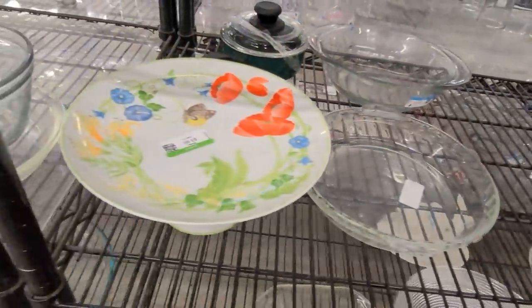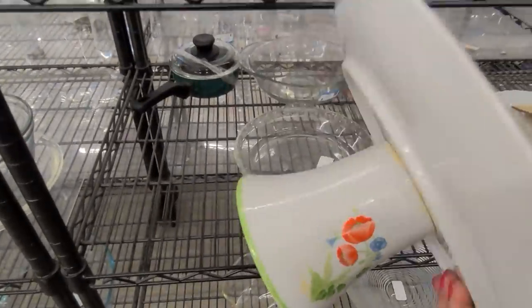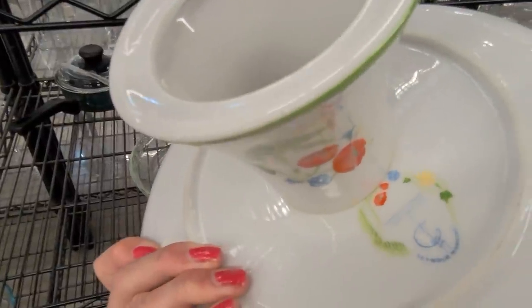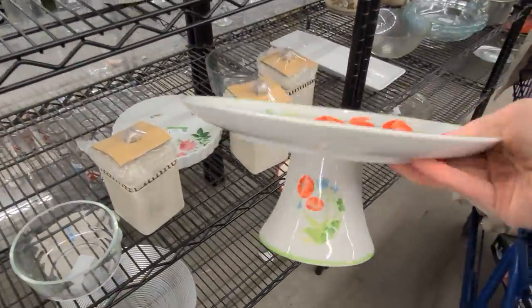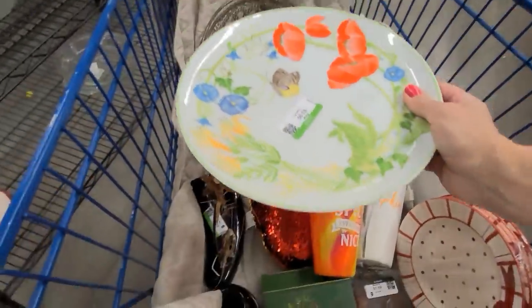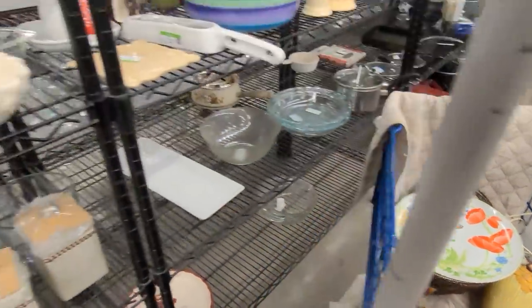This is a beautiful Seymour Mann pedestal cake stand. It's signed, all hand painted. I've sold this pattern in the past. I think it's Flower Garden. I've sold some plates and mugs. I've never seen a cake stand, so that is going right in the cart. It's lovely.